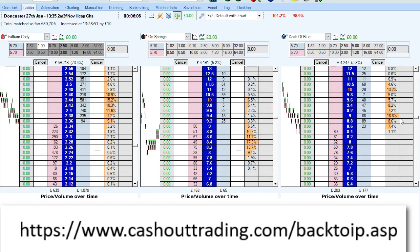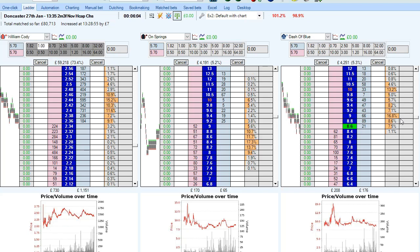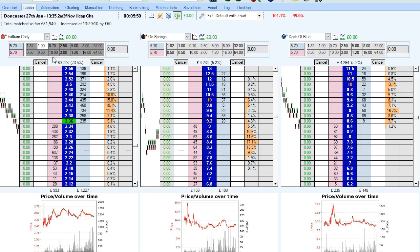Okay, so in this part of the video, we're going to be looking at this runner here called William Cody, which has got a score of a 5. There's actually a couple coming up, 13:35, 13:45, and 13:55. That's going to be a little bit interesting. I might not be able to do them all on the run.